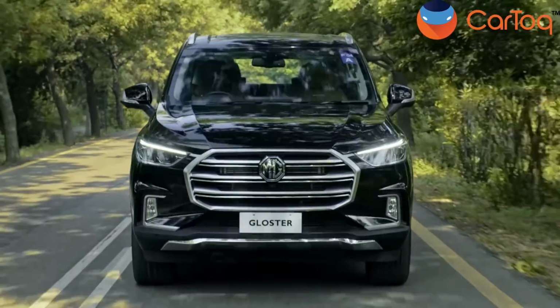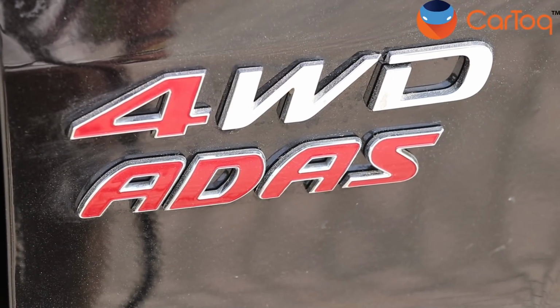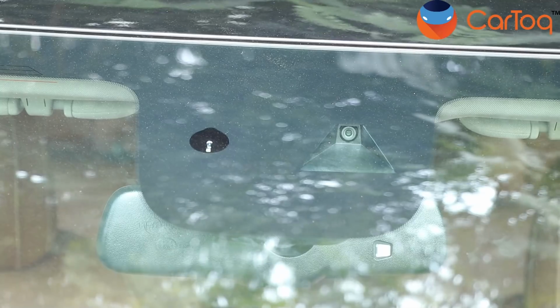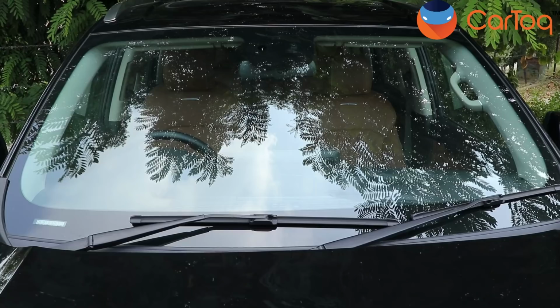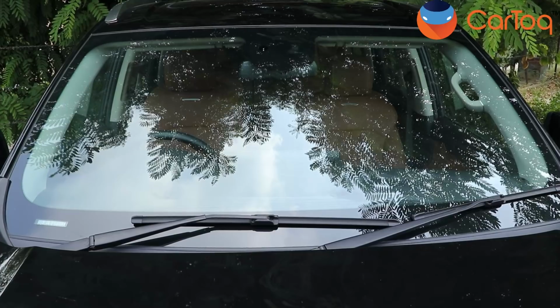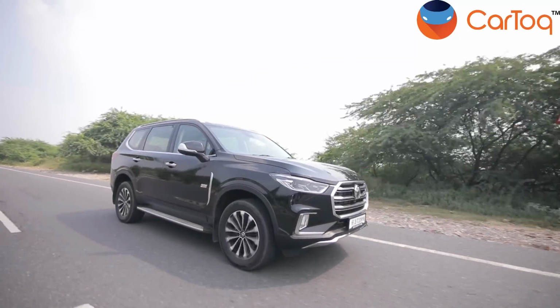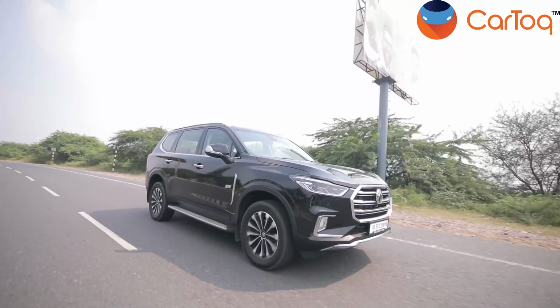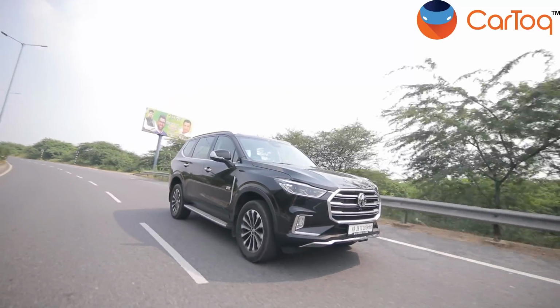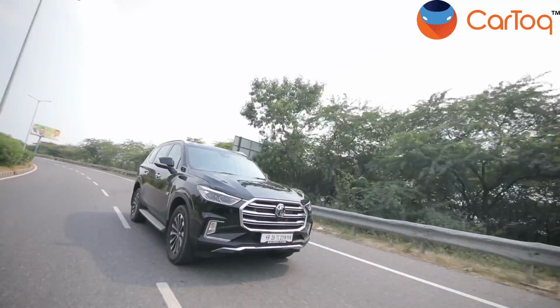Talking about the cruise control, the Gloster comes with ADAS or Advanced Driver Assistance Systems. It is a level 1 autonomous system that can control the vehicle's speed and even stop the vehicle during an emergency situation. Engaging this system is very easy. You just need to push the button on the steering wheel and the instrument cluster will show a visual that will detect the vehicles in front of you or any other obstacles.